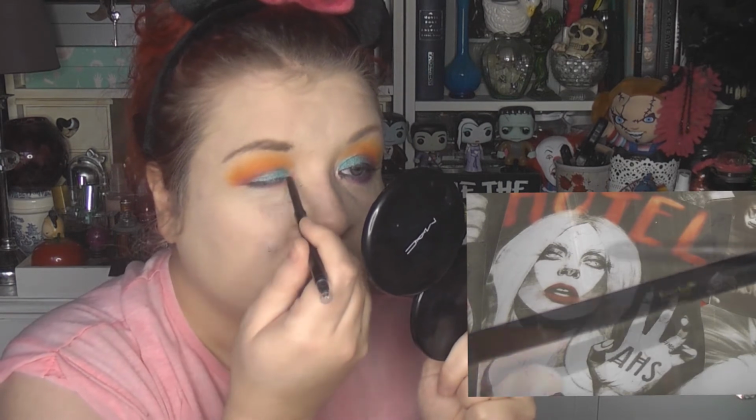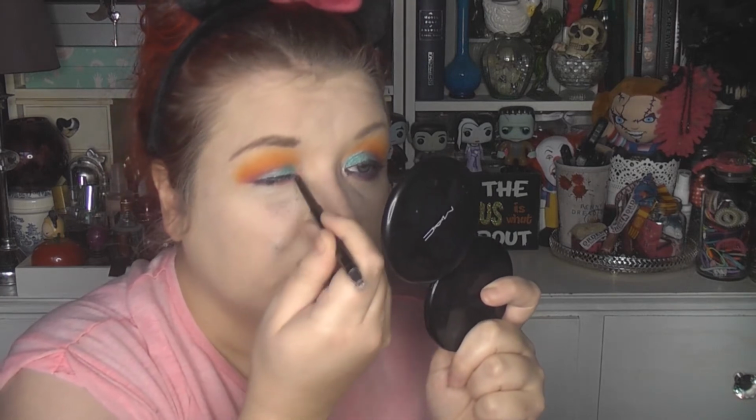I then used the Tarte Amazonian Clay eyeliner in black, and I just lined my lash line. I really love this eyeliner, it's really intense and really long lasting, and I think that really just frames the eyes really well. Then I used my Makeup Geek stippling brush with a little bit of foundation and just tidied up around the eyes where there was a little bit of fallout.